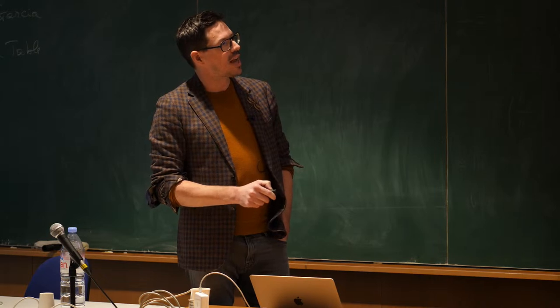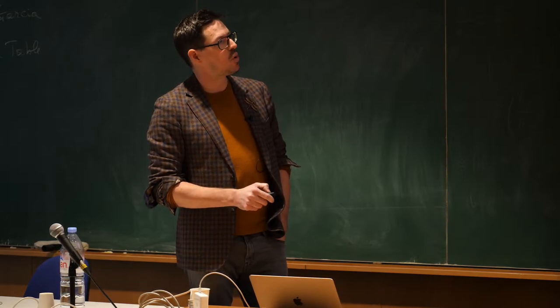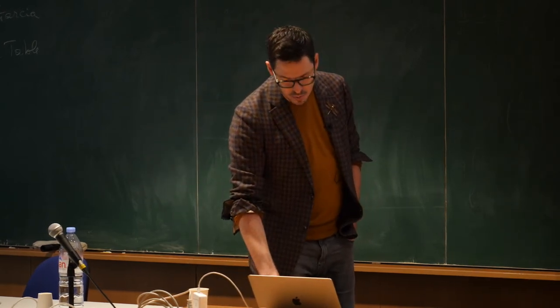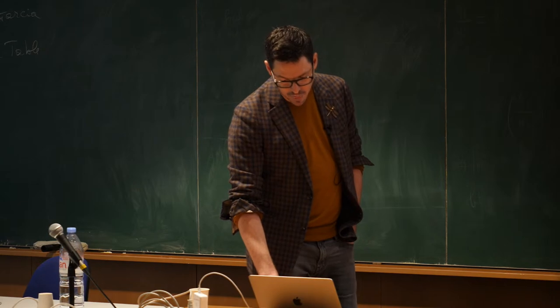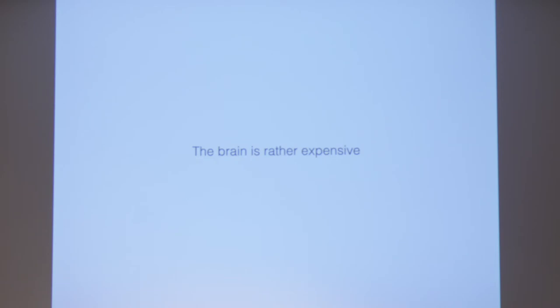The main role that astrocytes were initially identified for is metabolically supporting the activity of neurons. So keep that in mind, and I will get back to that afterwards. The second point I want to make in the introduction is that the brain is rather expensive. By that I mean energetically expensive.